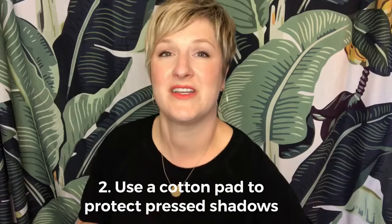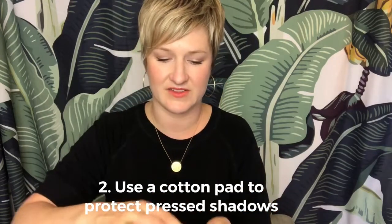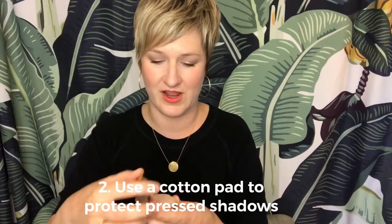Okay, so number 2, pressed shadows breaking. It is the worst when you've bought something and it shatters. So to prevent that, what you want to do is take your little container. So this is my Stila that I love. It's a very soft shadow though. I know it's going to break if I drop it.